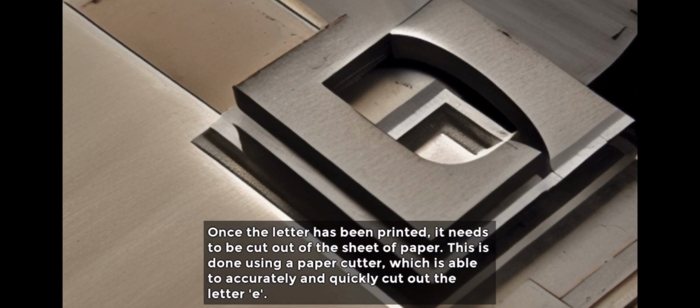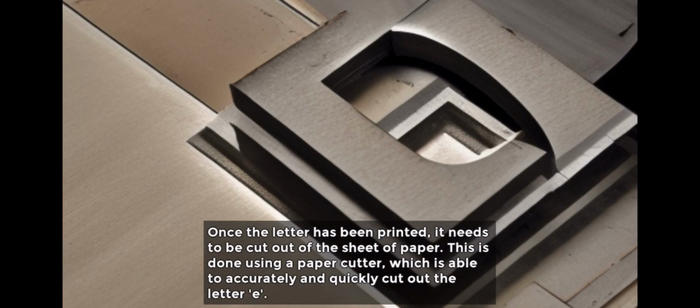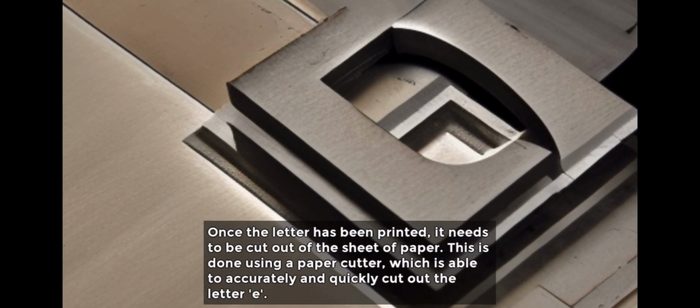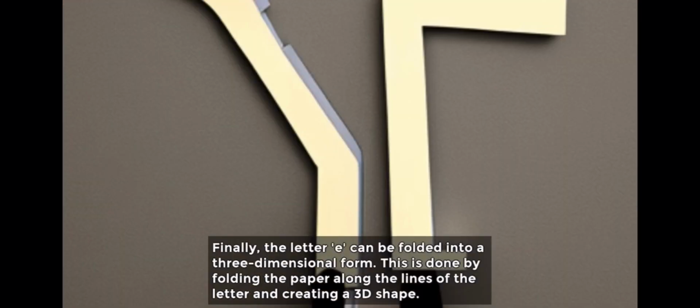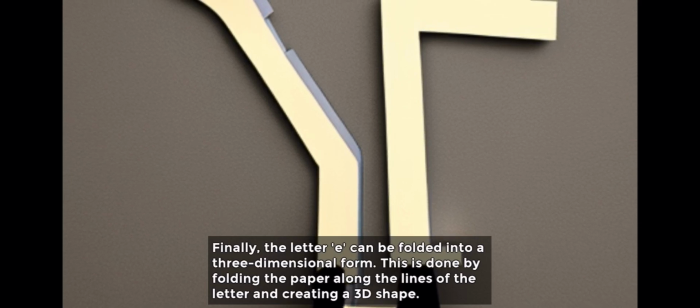Once the letter has been printed, it needs to be cut out of the sheet of paper. This is done using a paper cutter, which is able to accurately and quickly cut out the letter E. Finally, the letter E can be folded into a three-dimensional form. This is done by folding the paper along the lines of the letter and creating a 3D shape.